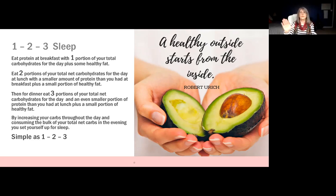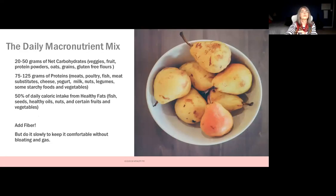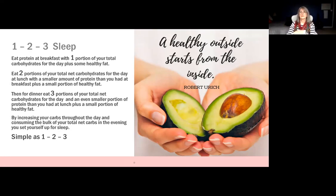So I call it the 1, 2, 3 sleep method. You're going to want to eat your protein at breakfast with 1 portion of your total amount of carbs. How many carbs did we say we needed? 20 to 50 grams of carbs. So if you wanted to get technical, you could divide that amount by 6 and spread that out throughout the day. So you want to get 1 portion of your total carbohydrate intake for the day, plus some healthy fat and a lot of protein for breakfast for optimum energy.